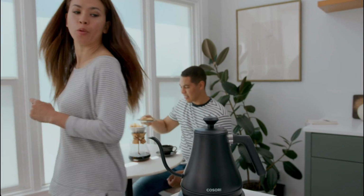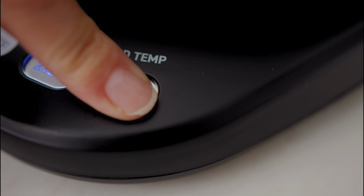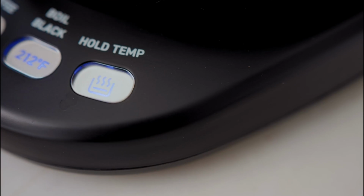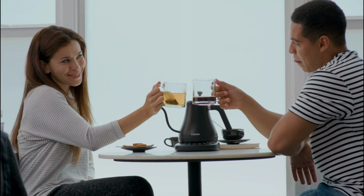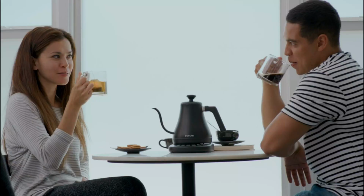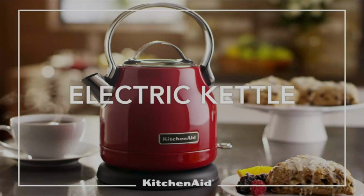Oh, and one more thing. If you want to come back for more, just press the hold temp button and the kettle will remain at its temperature for 60 minutes until you're ready for your next cup. Whether it's coffee or tea, COSORI's Gooseneck Kettle has everything you need to start your morning off on the right foot.